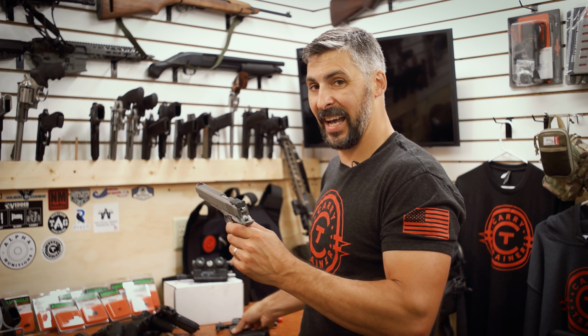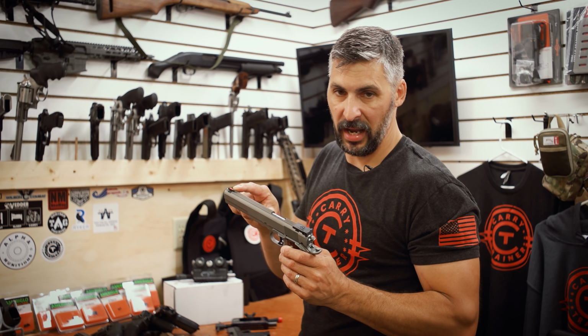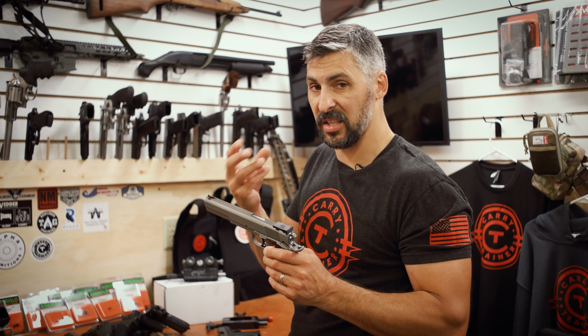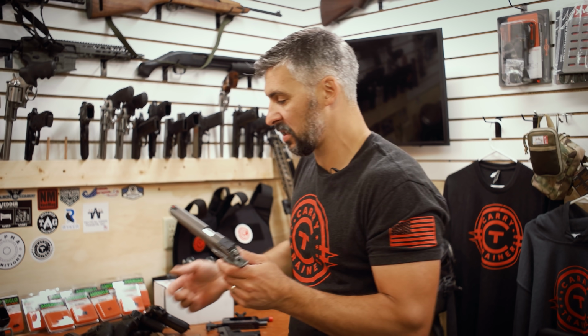Some of the cons though, I break these all the time. I break them going in and out of the holster. When you shoot a lot, these things heat up. The nice thing is it's cheap.